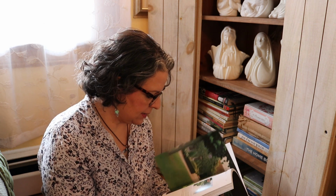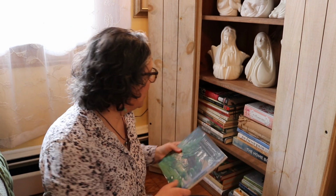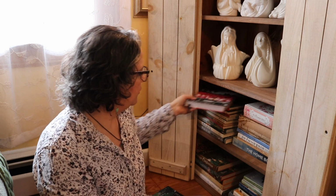Now see, that I like, because this is garden ideas. We're going nowhere today. I know we're going nowhere. That's the landscape thing. Okay, this one I never look at.